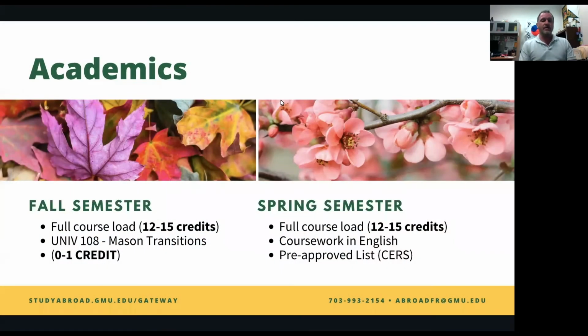So the reason we consider this a full year experience, even though you travel for spring semester, is because there is a requirement for first semester. And that is everyone will be enrolled prior to your orientation when you register for the rest of your fall courses in this UNIV 108 Mason transition course.